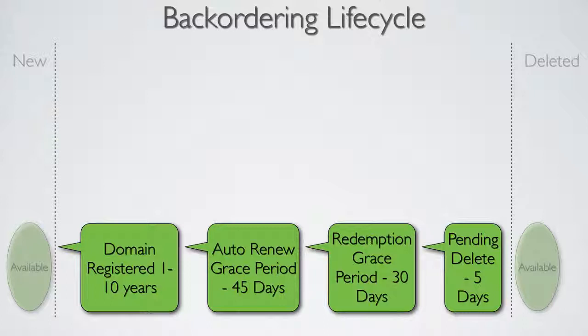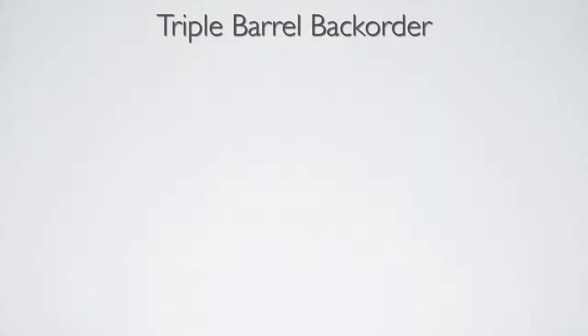But I have had quite a few nice surprises in the past where I've backordered a domain in the registered and happy section, only to get an email a couple of years later telling me that I'm now the proud owner of the domain name. So it's worth putting the backorder in, especially if you only pay on success. Now the backordering strategy I'm going to show you is called the triple barrel backorder. Bit of a mouthful, I know.